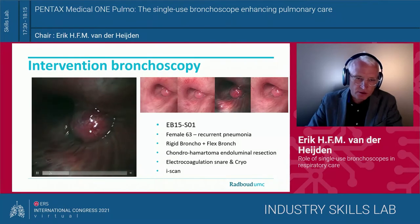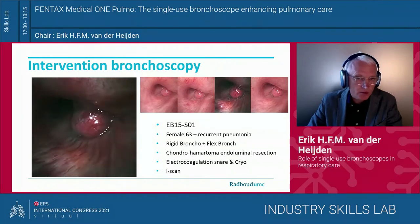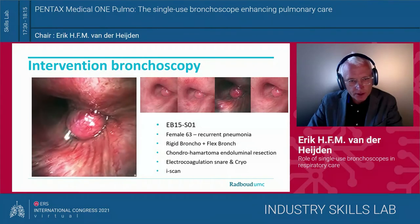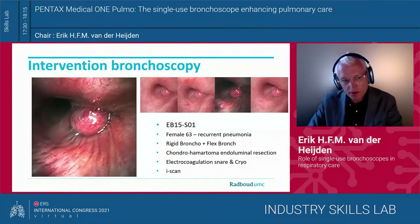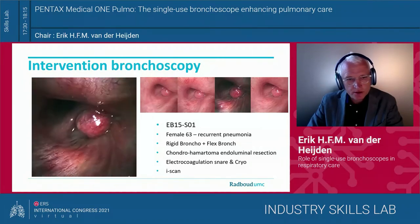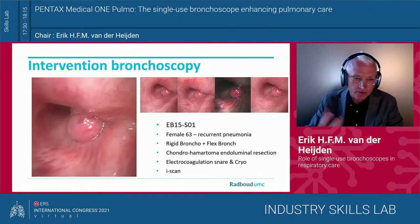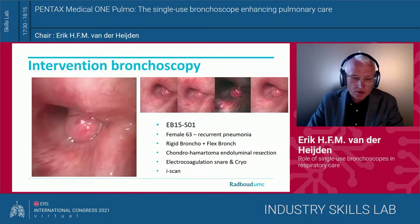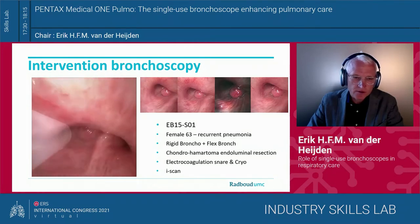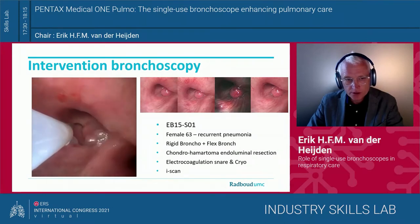So it's always the question, is this a carcinoid, or is it a hamartoma, or is it another type of tumor? It's not ulcerating, so the first impression would be that it would be a carcinoid or a hamartoma. It's not really a fatty aspect, so we decided to use this single-use bronchoscope, the 1.5 version with the white lumen, to take out this polypoid tumor.